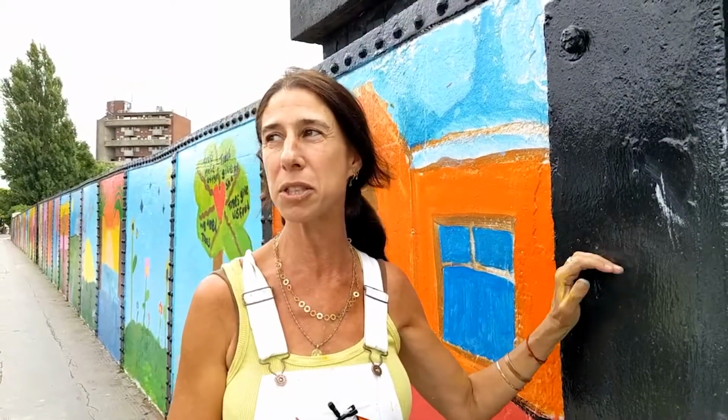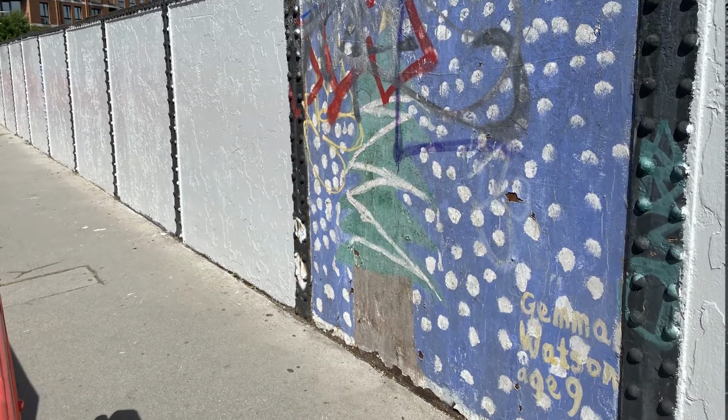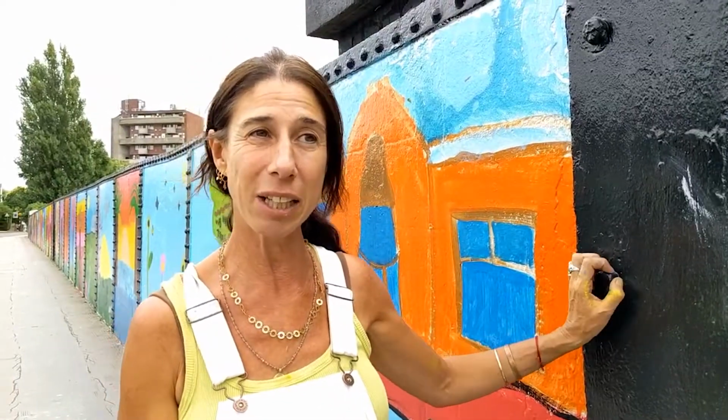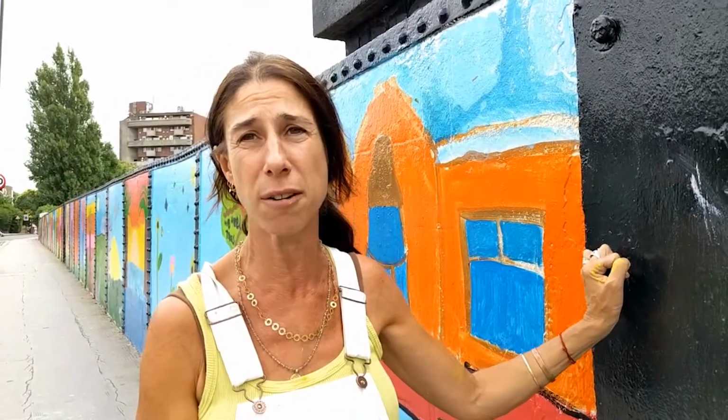And Gemma was the only child that painted a Christmas tree. It was very clear that she wanted a Christmas tree at the time. And sadly we lost her. She passed away from appendicitis 18 months after the project. And her panel has always been massively respected by the community. Very little graffiti was ever painted on it.